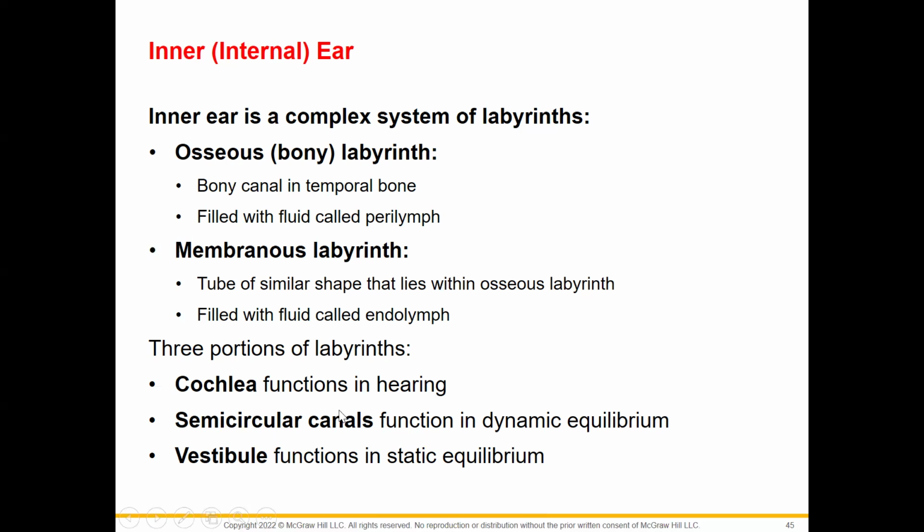The semicircular canals function in dynamic equilibrium, and the vestibule functions in static equilibrium. So you notice both of these have a function in equilibrium, balance. One is dynamic, one is static. When you hear the word dynamic, think movement, things that are moving with respect to one another.